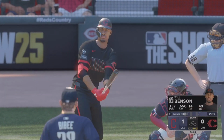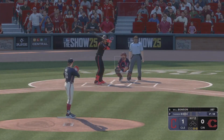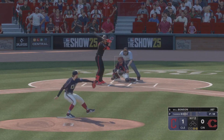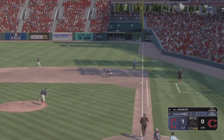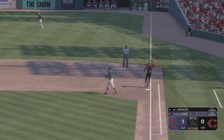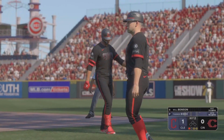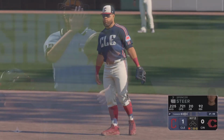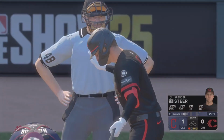Now the left fielder, Will Benson. And he grounds one to the right side. And he takes it himself for the out. Batting seventh, first baseman, Spencer Steer. In now for the Reds, Spencer Steer.